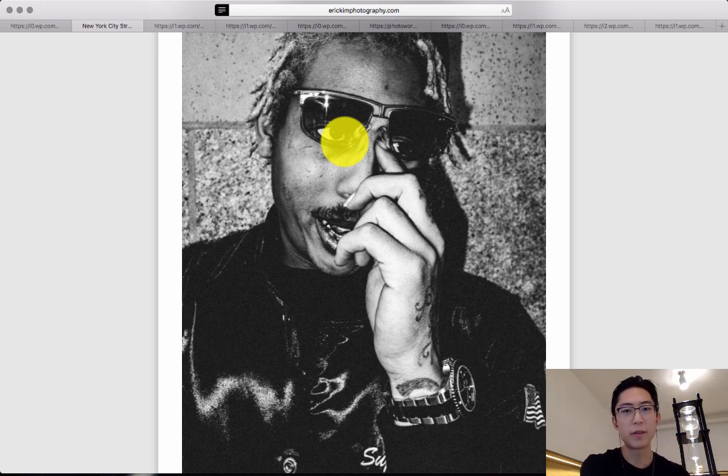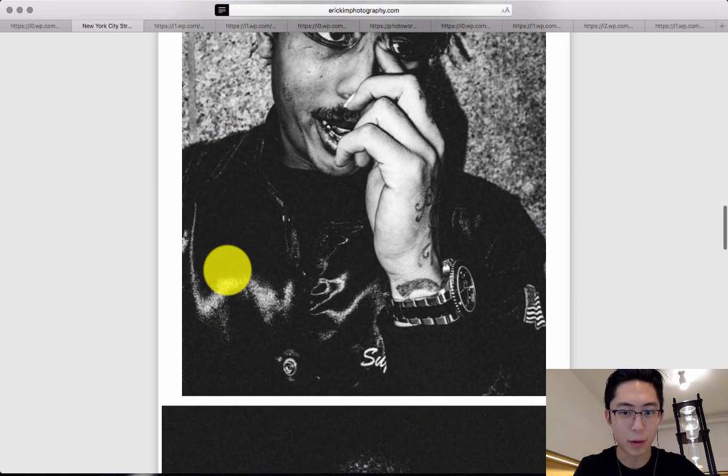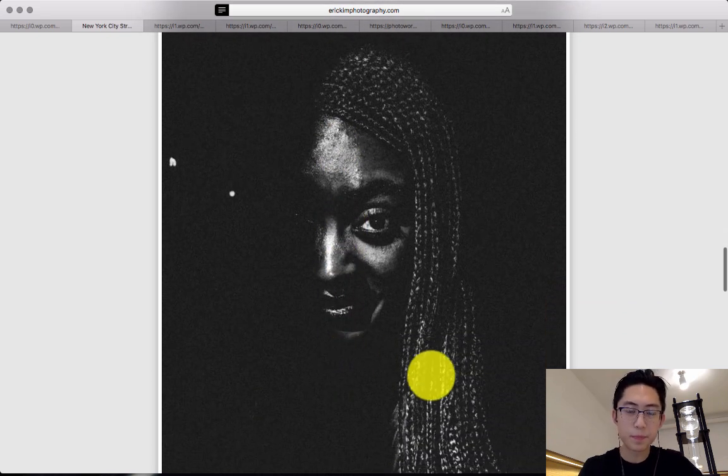Must have shot like 20 photos of him. And the moment he does this, and you could see the flash, allows you to see his eyes. And I asked him to stand against a simple background, which I think makes the image much more interesting.